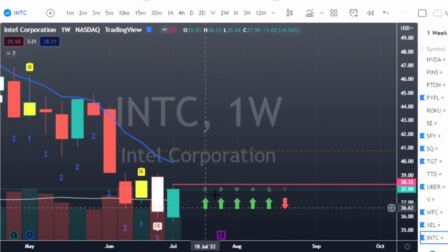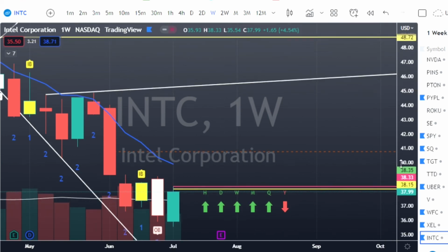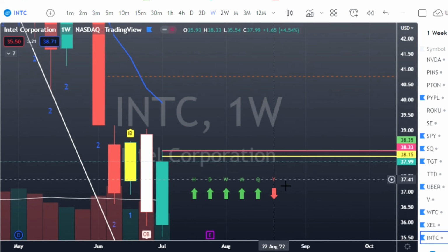2 down, 2 up reversal is what we're looking for. We've got good timeframe continuity here. Calls at 38.33. We also have a trigger on the daily. Guys, that is the list.